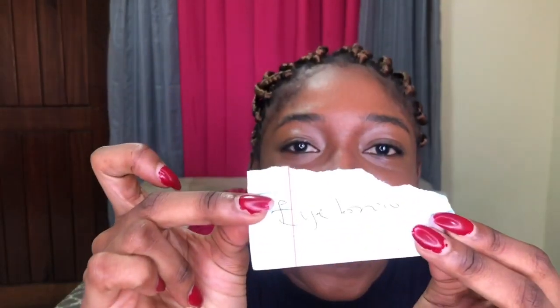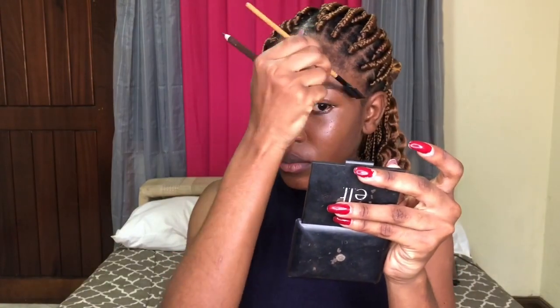What do you guys think I'm going to pick next? Let's hope for eyebrows. What is this? Eyebrow. You guys, eyebrow. Okay, so I'm not applying concealer because I've not chosen concealer yet. So just this.